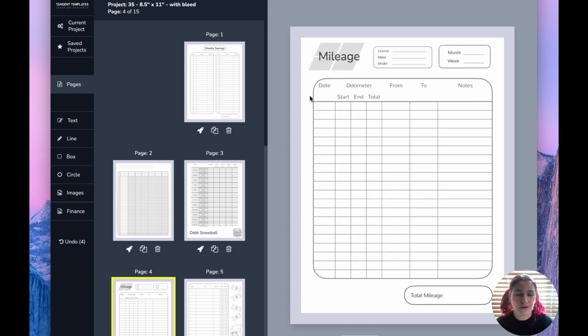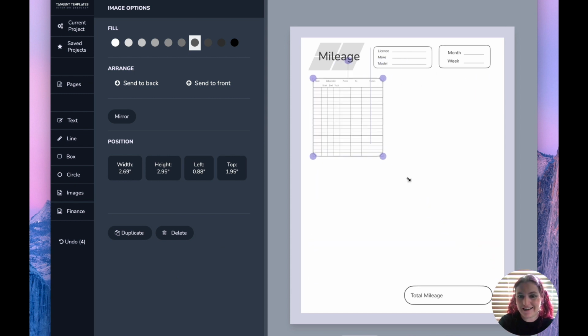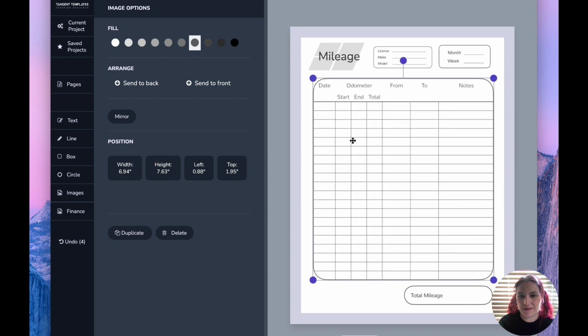So the really cool thing with what we've done with these is that while tables on their own are kind of boring, like for example, this is a mileage table, and there's not really much you can do with mileage. I mean, this is what you need to track: the date, the odometer, pretty much how many miles you went, where you were going from, where you went to, and any notes on the journey. So this is pretty much a complete mileage log.